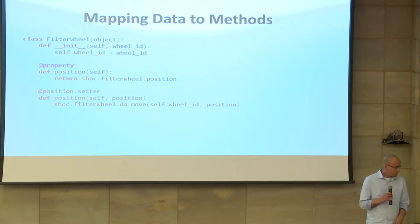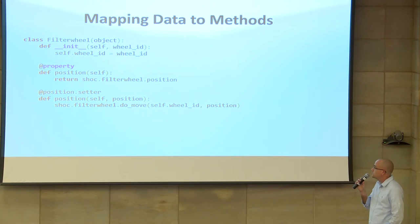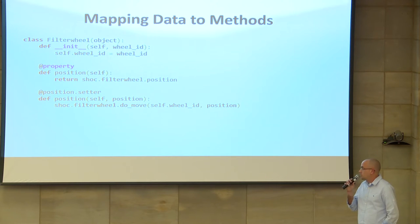Now, the tricky thing is that we need to somehow map this incoming data to methods that we want to invoke on the filter wheel controller. And for that, we create this kind of a proxy object or class. And then we define a property with a setter, and inside the setter, we invoke the method that we want to call. So if we set the position parameter on instances of the filter wheel, that will end up calling the move command on the filter wheel controller.